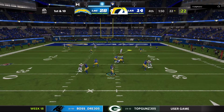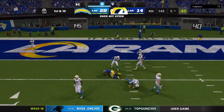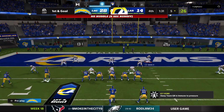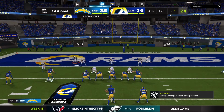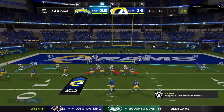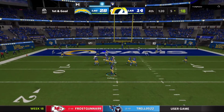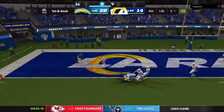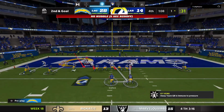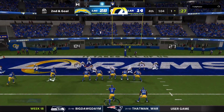Stafford. Man open is Robinson. And able to get him down, but he does reach the 5. That's another Rams 1st down. 1st and goal at the 5-yard line. A shotgun snap for Stafford. And it's caught. They'll contain him to just 4. 2nd down. A 4-yard gain brings up 2nd and goal.